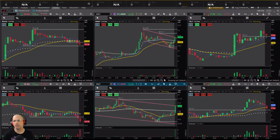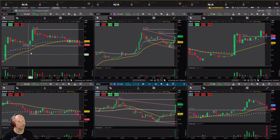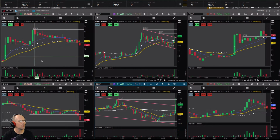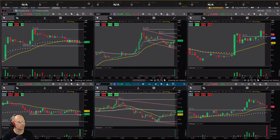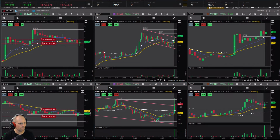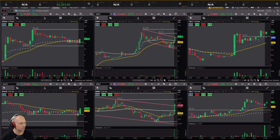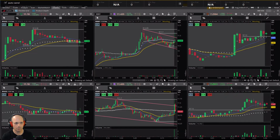Just looking, seeing if there's anything I might be interested in after this first 1 minute candle closes. So pulling back to that support on BNSO, that's a 15-minute support. I don't know if I want to. Perfect. That was nice. Now my stop loss is a little tight, so I'm going to widen it out now that I've hit my daily goal. Just like that. Boom.